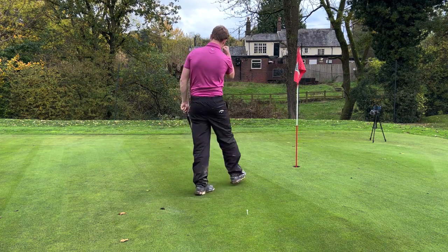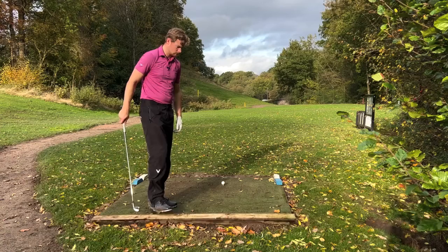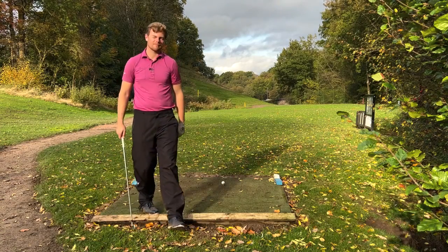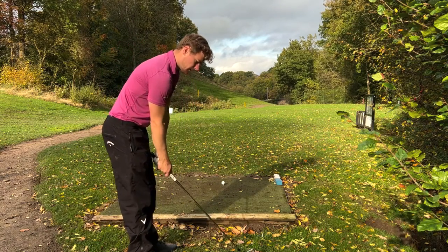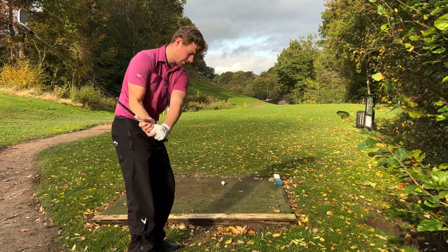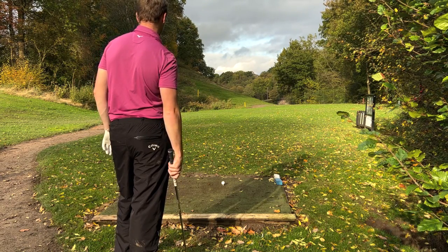Oh, HP like the sauce. How are we? Five under, mate. Five under, in the lead by one. He was four under at this point. Honestly, he's got no chance on us. Let's see it. Okay, straight at that lamppost, as per.